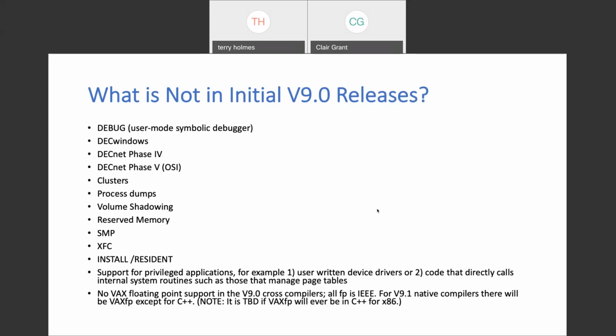And I think most of the rest you've seen before. The privileged applications, people who write drivers and access internal routines, people know who they are. They know at a major release they're going to be subject to some changes. And we'll have some documentation for people who either write device drivers or manage page tables, because there are vast differences in x86.